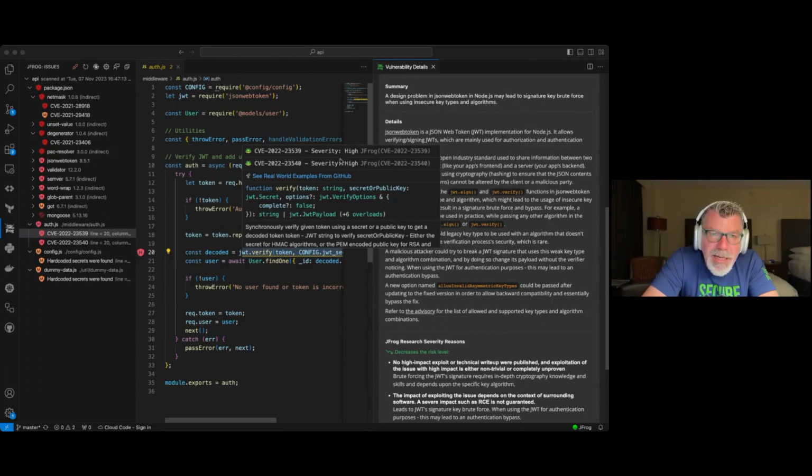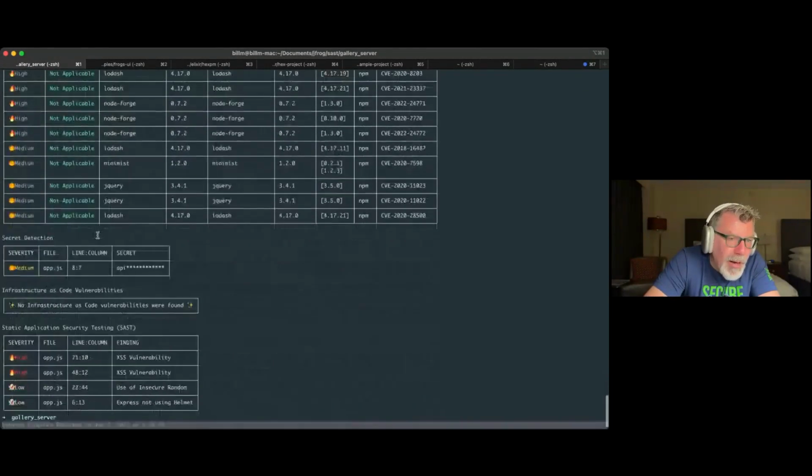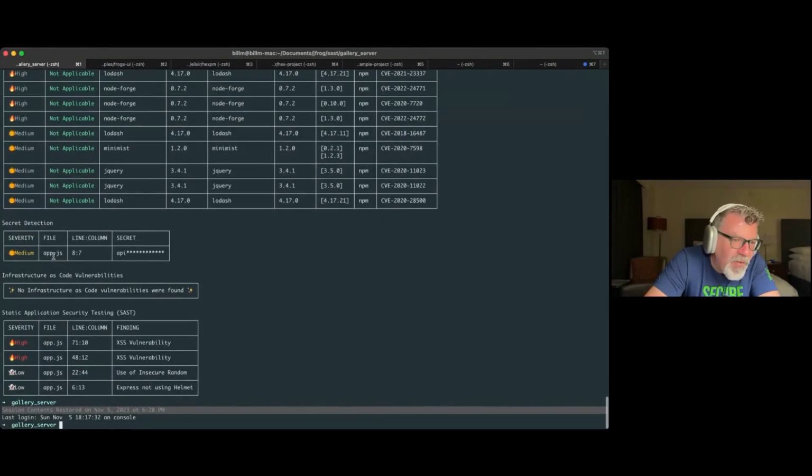We also do the same thing, and I'll just show you, we also provide the same thing with our JFrog CLI tool. So here's my JFrog CLI, and I'm doing an audit. And I can go ahead and see that something's applicable. I can see that there's some secrets I've got to fix. I can see down here there's some static code that I need to go fix. Here's the file, and here's the actual line.